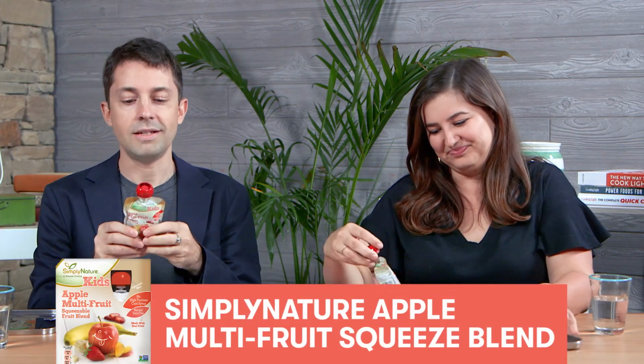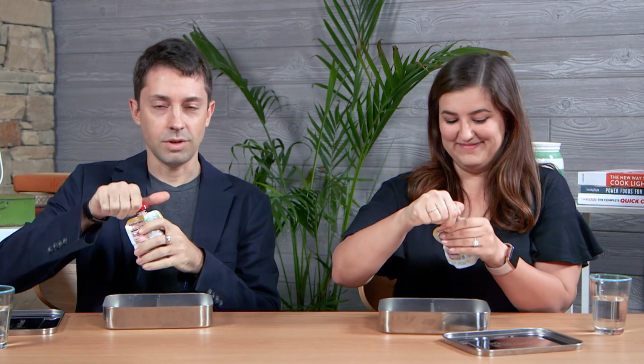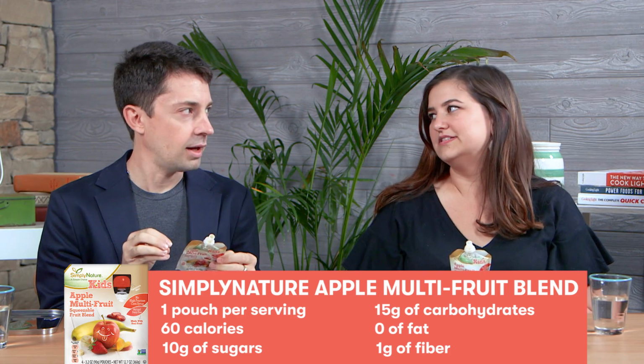Oh, all right, it's a different one. Apple multi-fruit squeezable fruit blend. My little kid is gonna be excited. Nope. All right, we're gonna try it. My inner little kid might be excited. It's actually a little harder to open. Mmm. It's weird to watch your boss eat out of a squeezy tube. It's definitely puree. It's not a smoothie, it's not yogurt, it's an applesauce texture. It's really appley, but it's also got this strawberry sweetness.